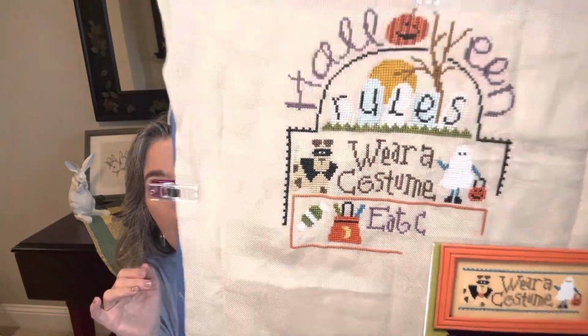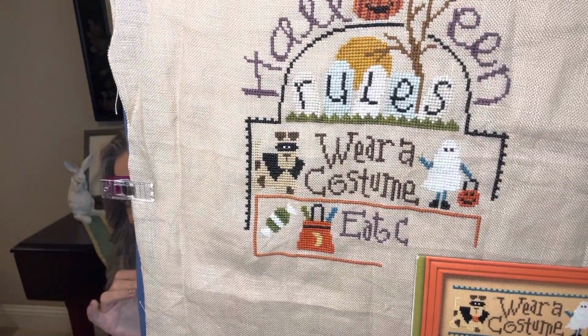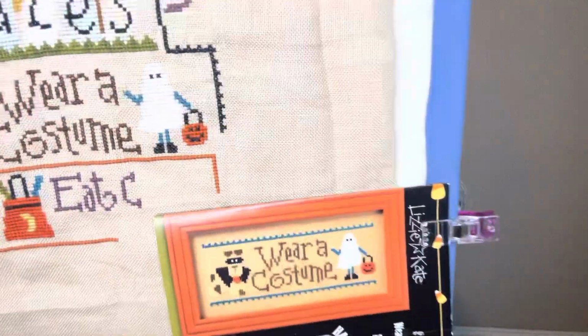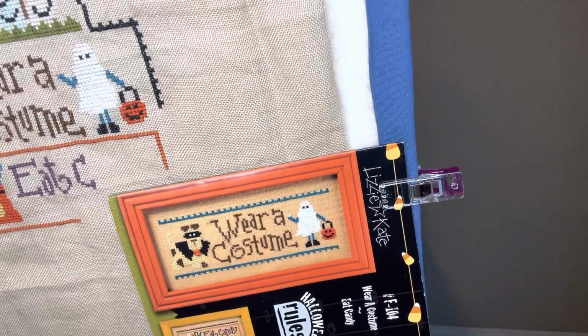I love the little dog and the ghost with that Flosstube thread. He is so good. See how good he shows up? Okay, and there he is. Okay, Patty had asked about the Flosstube thread. It is, I would say, about the same. Don't tell me it's like 2 strands of DMC. It's the same thickness as 2 strands of DMC.